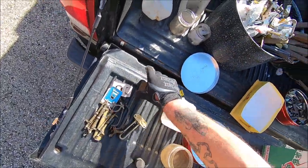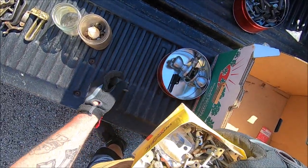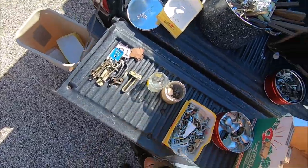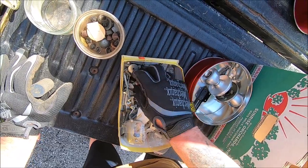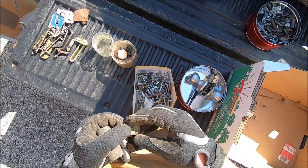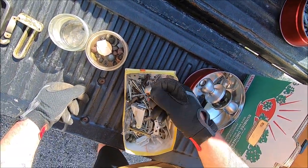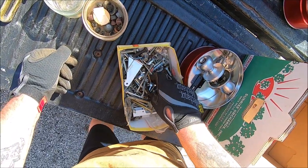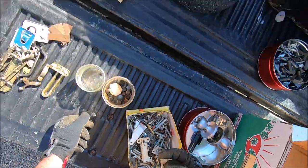Look at that. This looks suspiciously like copper to me. Steel. Might just be brass. See that green on there? It's probably brass. This one just like this one. Yeah. Your garbage.